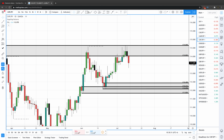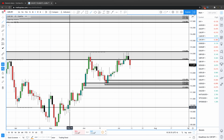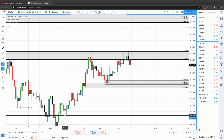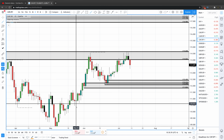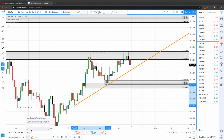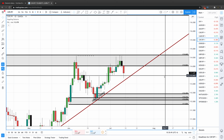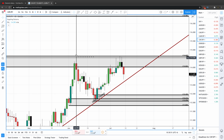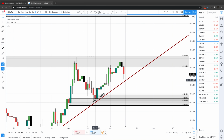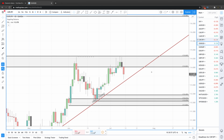This did break that high, so you could make the argument. You know what? Even right here, you could draw that. You could make the argument that it's on an uptrend because it broke this supply zone right here. Yeah, EURUSD.